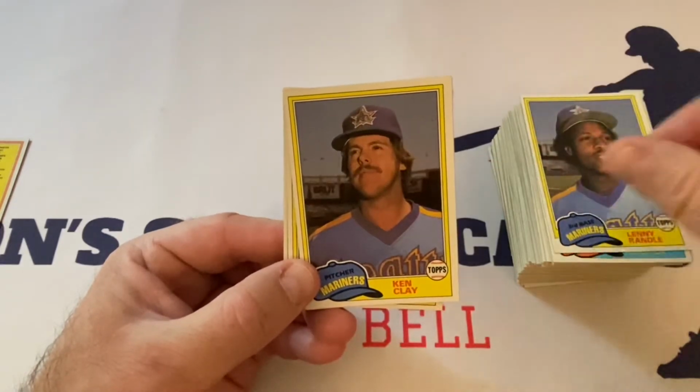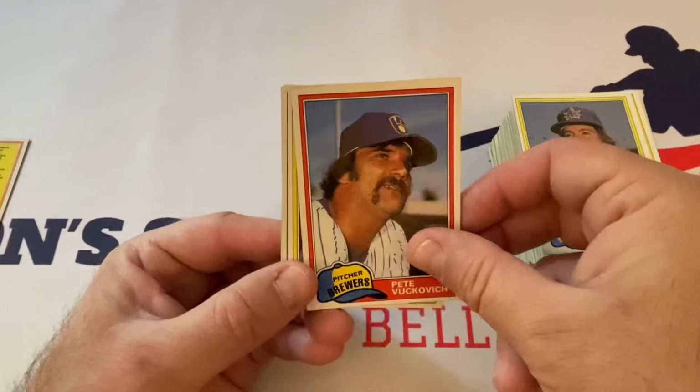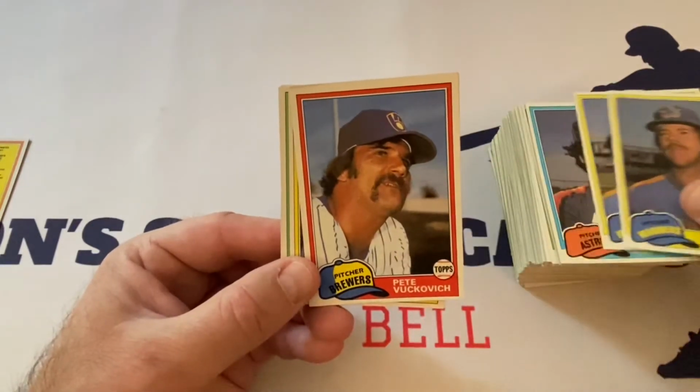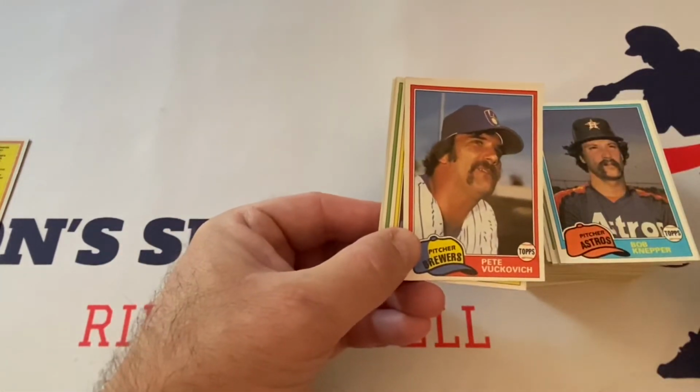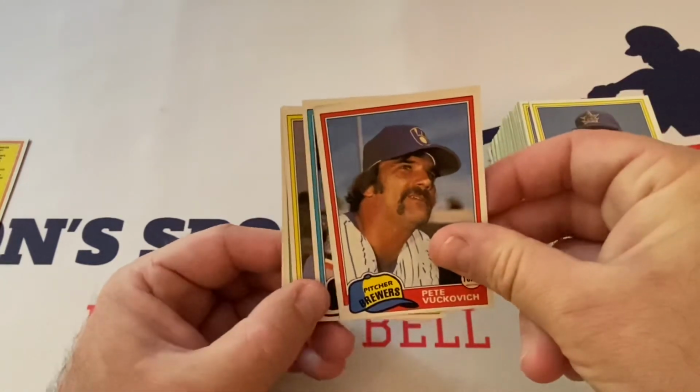Ken Clay. Pete Vukovich, that stash was in. I mean, look at, like, they went to the same stylist there. Holy moly.